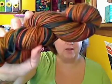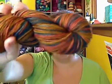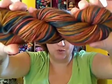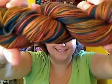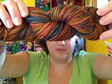And then there's this colorway, my Chatter colorway, which is the reddish brown, the golden brown, and then the dark gray. And that is my Squirrel and Chipmunk colorway. So there, I don't know why it doesn't want to focus, but anyway, there you go. 4 skeins of that, and those are all on Bounce.